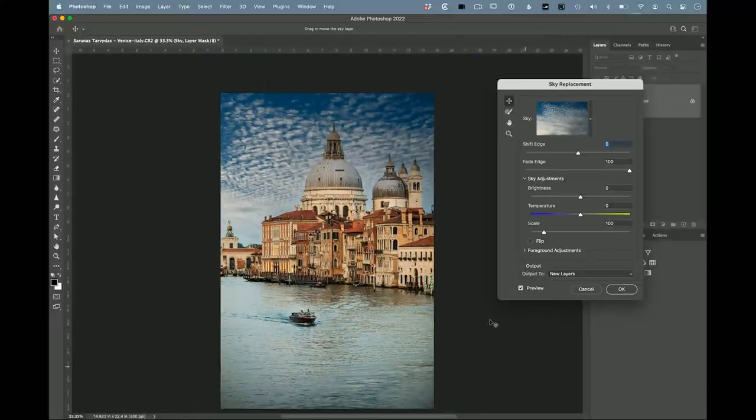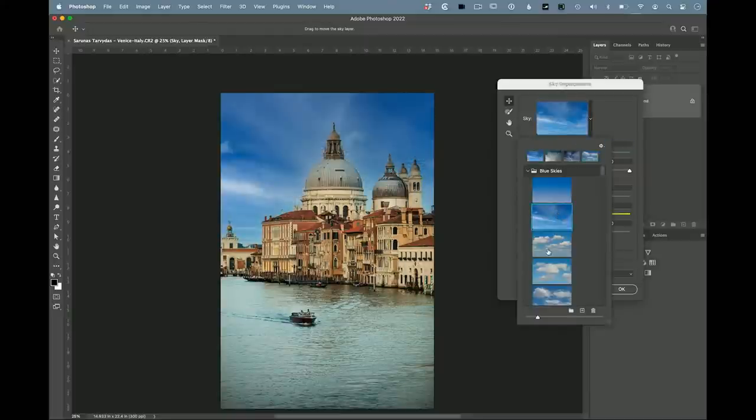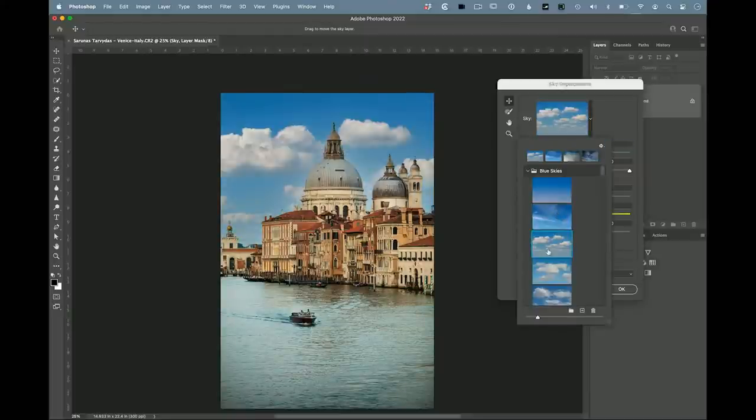Now these are the default skies that come with Photoshop. You are better off not using those, because then people will go, oh, that's the Photoshop sky, I see that every time I'm in Photoshop. Don't do that. But they have a set called Blue Skies, and you can see that doesn't look good. You have to go through them and see which one looks good.